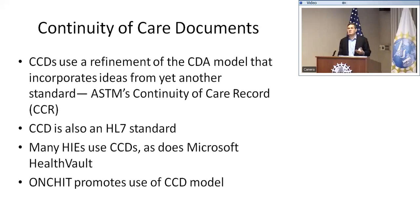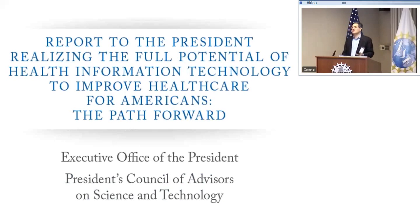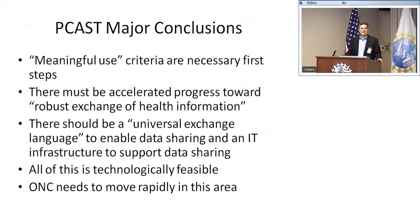What has happened in the past couple of years is a proposal which is radically different and something which ONC is now paying a lot of attention to, which is a result of the PCAST report that came out about 3 years ago. And the PCAST report basically argued that what we really need to do is stop looking at clinical data as documents, as if they came out of a paper chart. What we want to do is look at the data in the clinical enterprise individually.